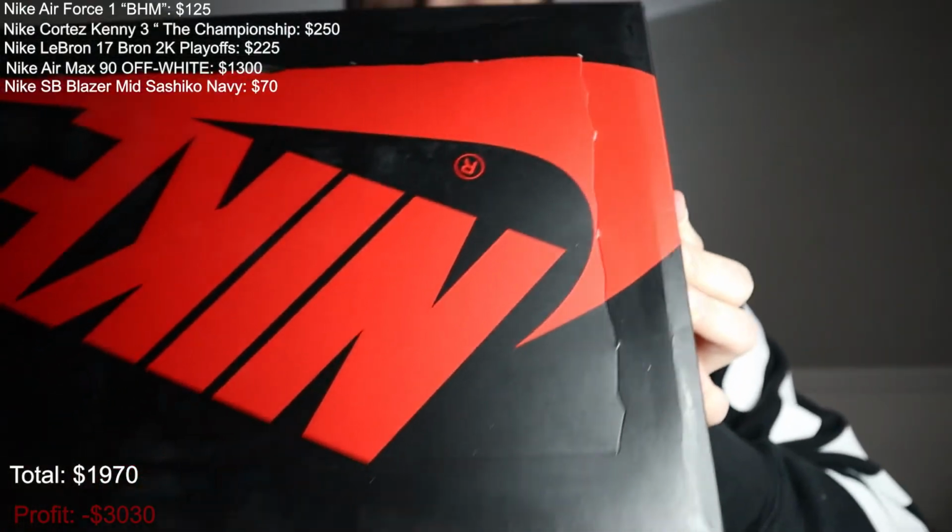Okay, so if you guys don't know, I can tell off the jump this is an off-white box because they cut the boxes. You can see there. Size 11.5, off-white. Oh my god, dude.